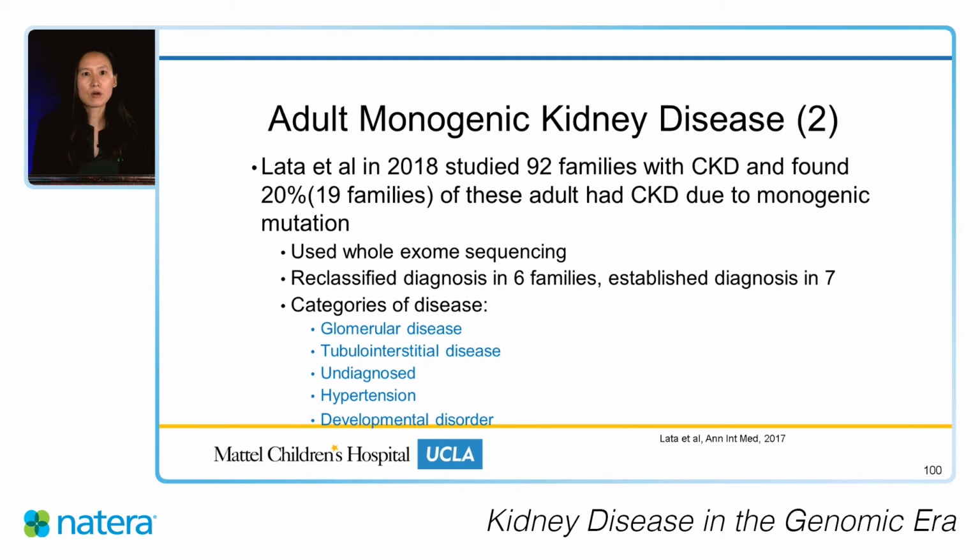And the cohort was enriched for patients with either a family history of CKD or undiagnosed CKD, like I said. So interestingly, using this method of whole exome sequencing, this actually led to the reclassification of diagnosis in 6 of 19 families, while this actually established the diagnosis in 7 of 19 families that were initially thought to be just unknown.